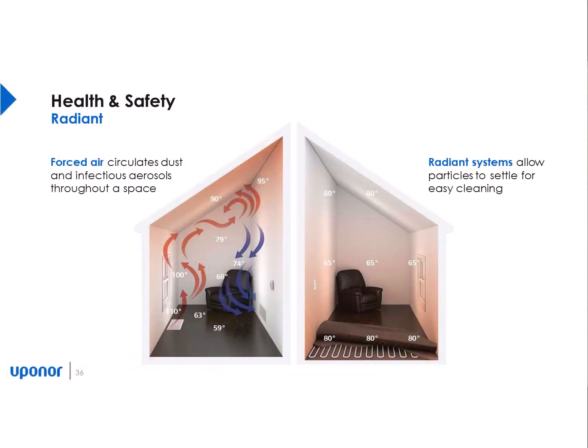Hydronic radiant systems provide improved air quality by allowing the particles to settle so they can be removed through cleaning of the surfaces. The only air being moved with a hydronic radiant system is the fresh ventilation air, which is being filtered at one single location, and it's much more likely to be monitored and maintained. So with radiant systems, maintenance is really simplified, primarily just requiring visual checks.